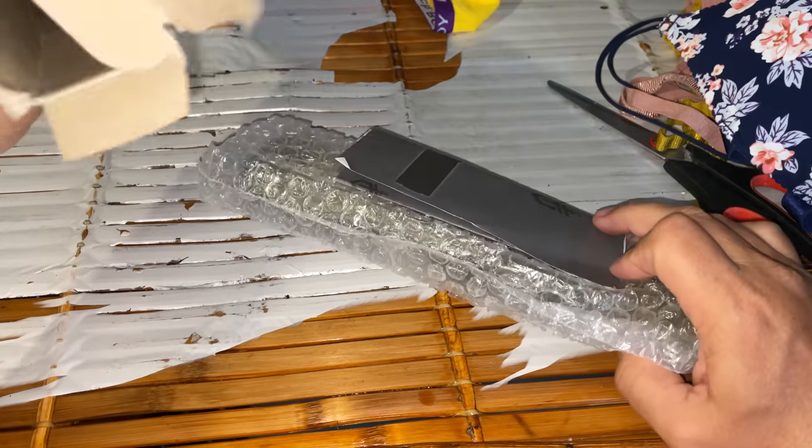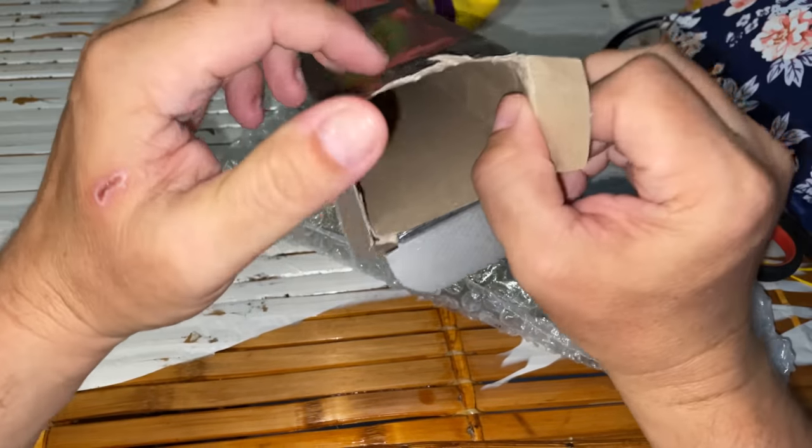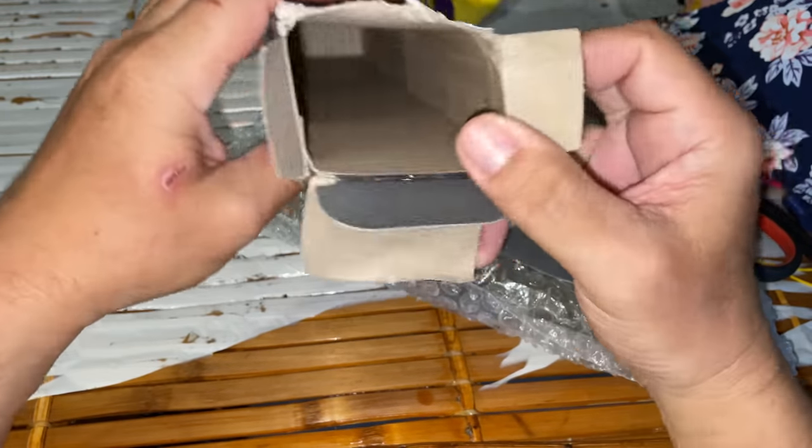Okay, so it's everything in the box. Now, that's some cheap cardboard.